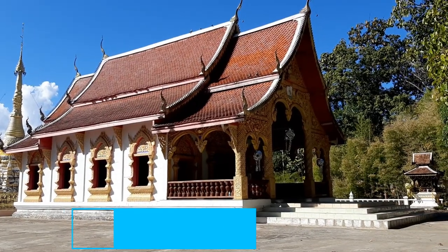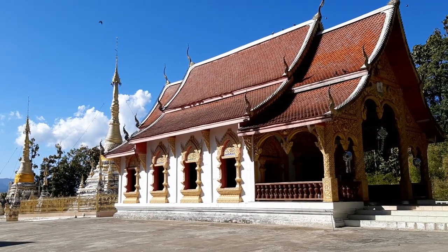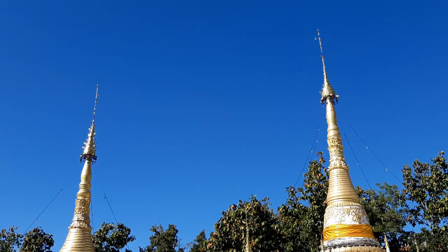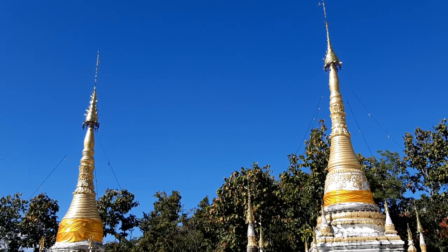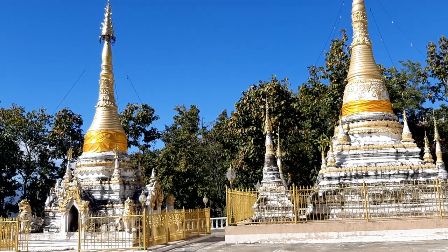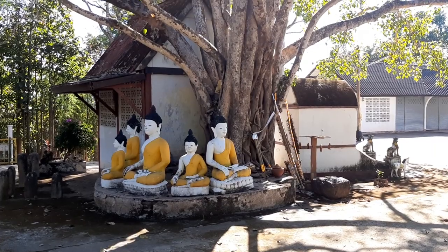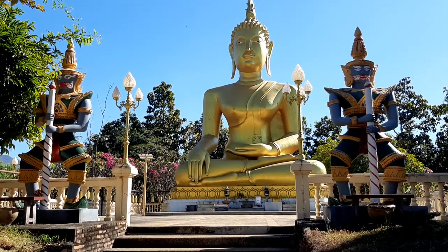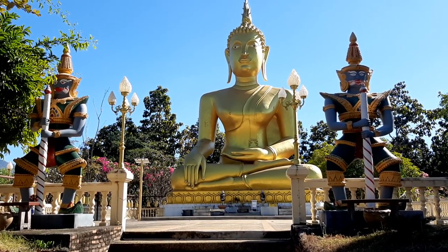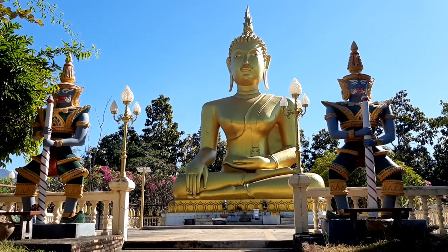So this is Wat Chom Tong, which sits on top of a hill. I think it overlooks Mae Sariang. I don't know if there's a view. So I've just climbed up further up this hill, and there's a big huge golden Buddha up here and a viewpoint, so we'll check that out in a second.